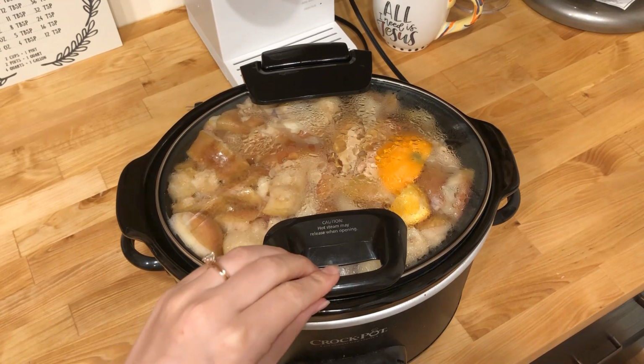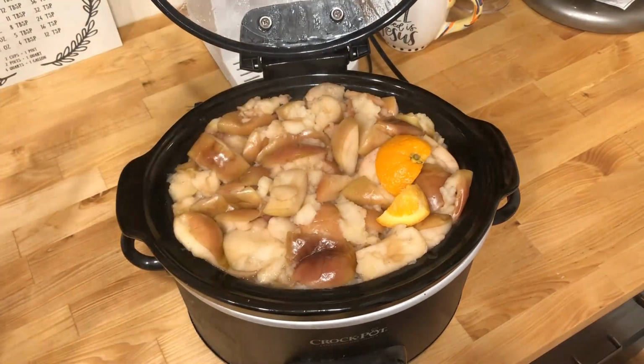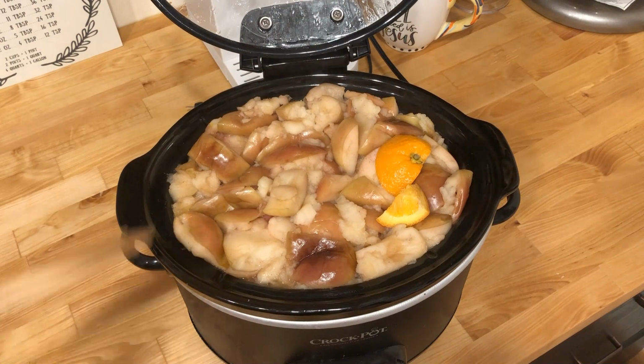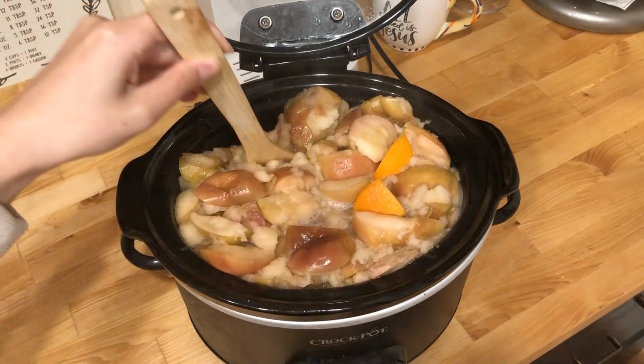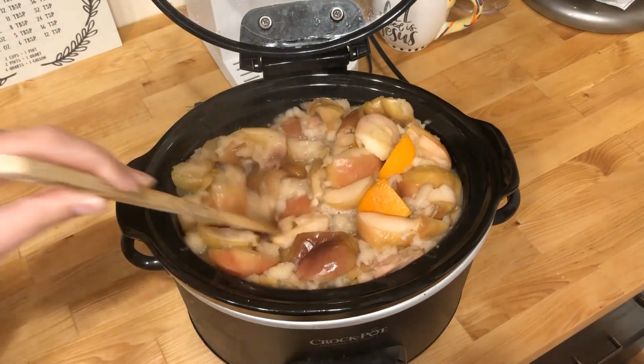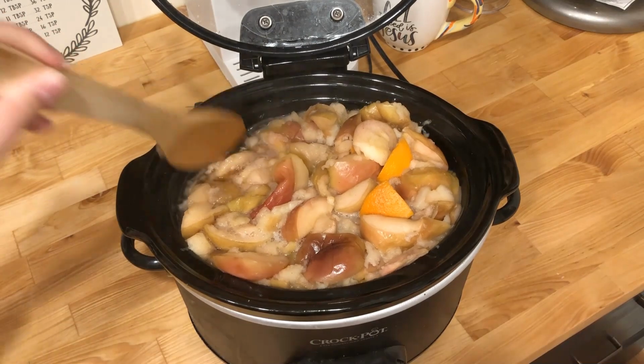All right, just gonna check out how it's going. These are looking very soft. Oh my gosh, it smells really good. I'm going to mash these up and then I'm going to strain it.